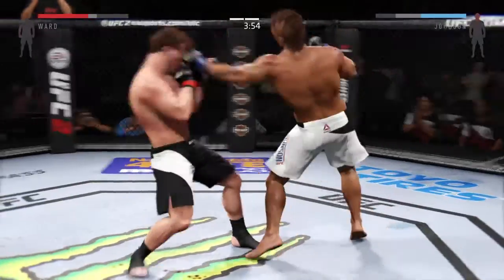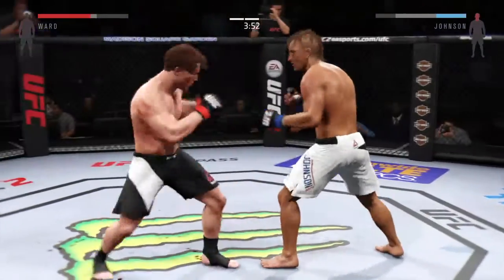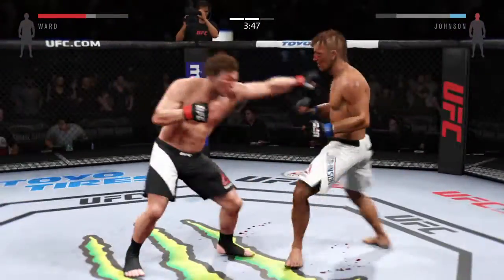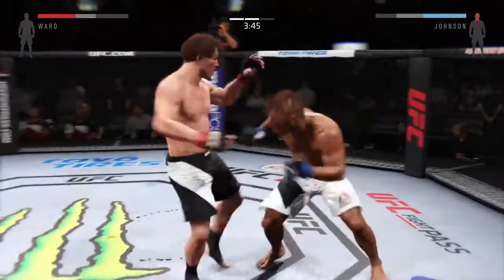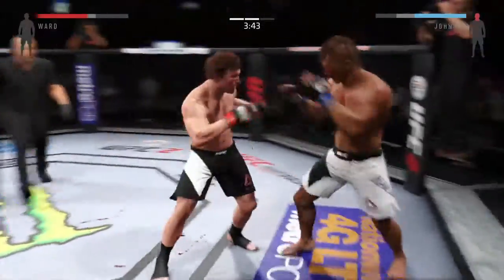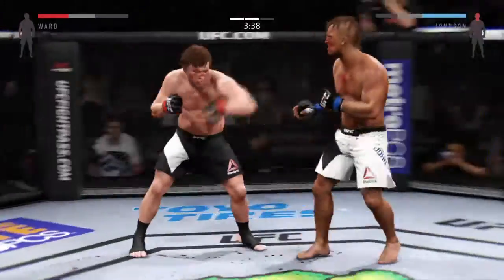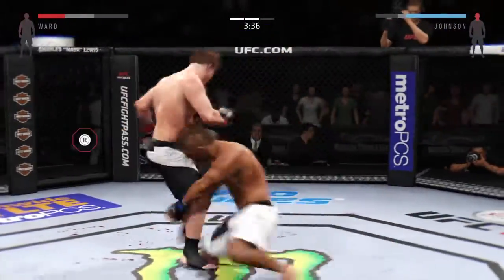Solid sidekick to the body. Clean jab. They are exchanging here. Double jab. Man, consistent use of the jab. Outstanding. Great job landing a series of punches. Joe, his ability to keep this frenetic pace with his striking is very impressive.